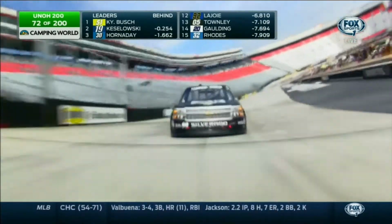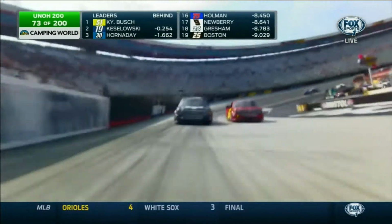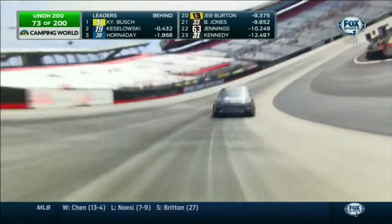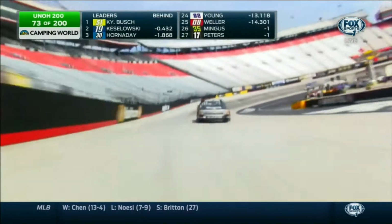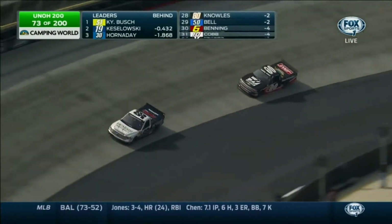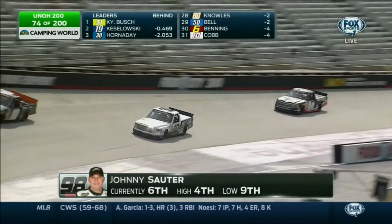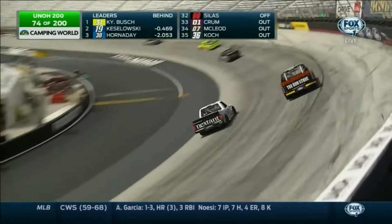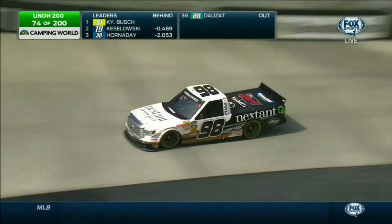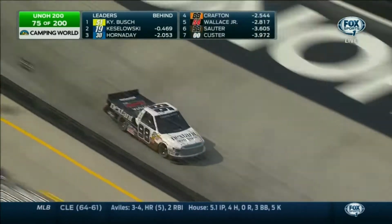How about this view out of Johnny Sauter's rear bumper cam, looking back at that 00 Haas Automation Chevy of Cole Custer. Hermie has a report on Johnny Sauter. Well, Steve, the 98 of Johnny Sauter, he's been trying to work the bottom of the racetrack more so than some of the other leaders. He really likes to work the bottom, the shortest way around. Now, he made a track bar adjustment. They lowered the track bar on the right side on his first pit stop because the truck was a little bit free on entry. They may have gone a tad too far, but they still think there's some room for this racetrack to change. But right now, Johnny Sauter maintains his spot, 6th right now on the racetrack.